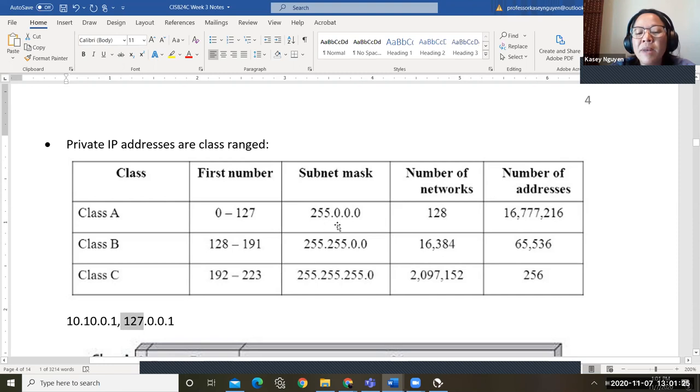Now it uses the subnet mask. So think of this like an area code on your phone or a zip code, right? It uses this value to narrow down what network that is. In class A, it has fewer networks, but you can have more systems on each network. So if you're looking at schools where they have so many computers, so many students, or an enterprise, they would likely use a class A version 4 address.